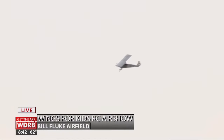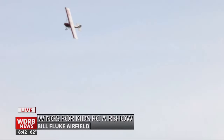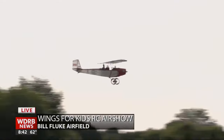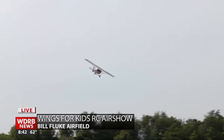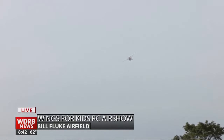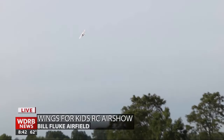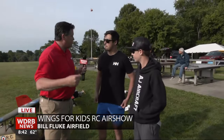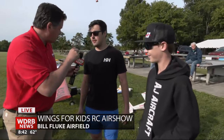What do you like to fly, Grayson? Do you like to fly the 3Ds, or have you tried some of these older planes like this? I've tried some of the older ones, but I mainly fly the 3D aerobatics. And so a part of this show, the Wings for Kids RC Air Show, you get to see a lot of different things. What do you enjoy most out of a show like this? I think combat's pretty fun, and the 3D flying, that's one of my favorites too. Now, do you guys get involved with the combat at all? Sometimes. Yeah? Yeah. And so I guess the concept is you have a streamer on one of the planes, and then your plane comes up and takes the streamer off with the prop.